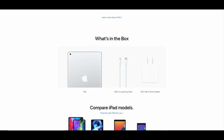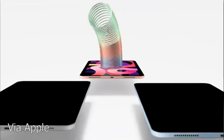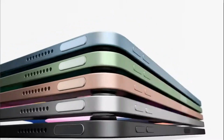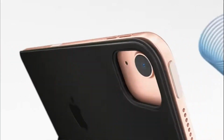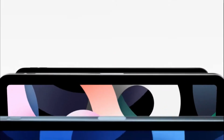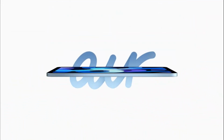So now let's get to the iPad Air, which is the most significant change of any iPad this year. The iPad Air got a complete redesign, which I did report on in my previous video about the iPad Air. This new iPad Air comes with the A14 Bionic chip and includes support for both the Apple Pencil 2nd generation and the Magic Keyboard case. Now you can use that $300 case with this new iPad Air instead of having to pay almost $1,200 for that laptop experience, if you need that and want something a little bit more powerful.